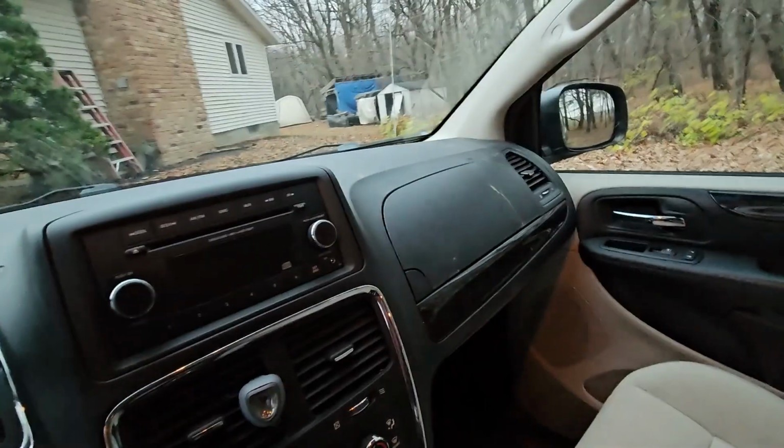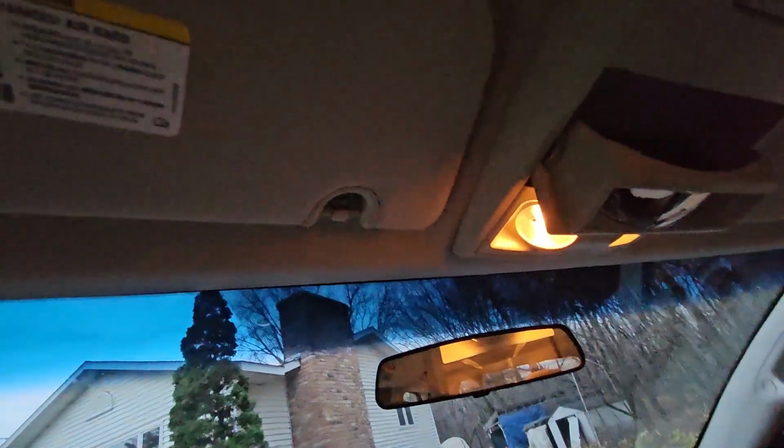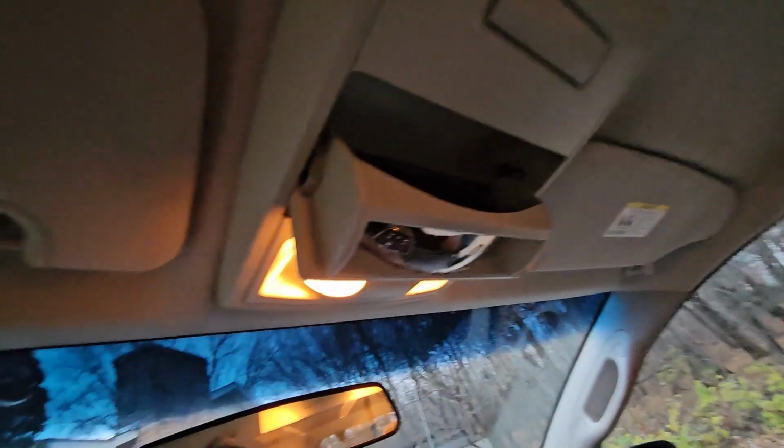Oh, we got dual airbags. I'm sure we got curtain airbags, side airbags. There's airbags everywhere. No overhead console or anything. This one's pretty basic. It looks really nice on the outside. It's got the nice aluminum wheels, but the interior is pretty basic.